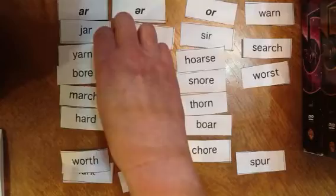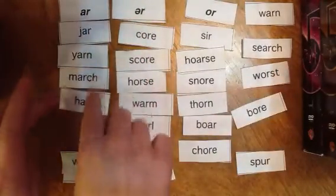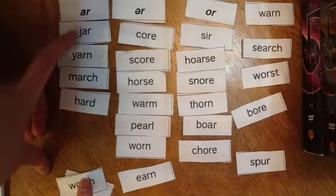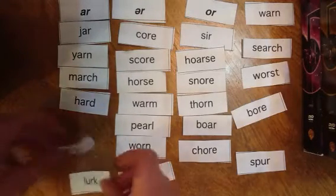And we've got to get bore out of there, because that does not sound like AR. So we have all of these for this way of sorting. AR is in jar, yarn, march, and hard. Those are all pretty straightforward.